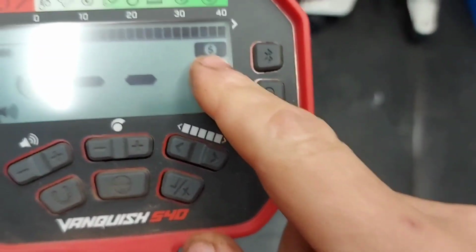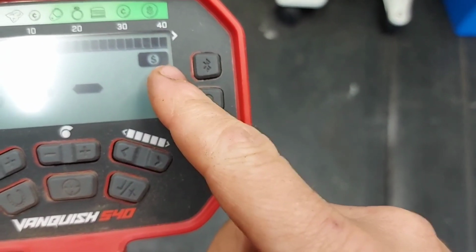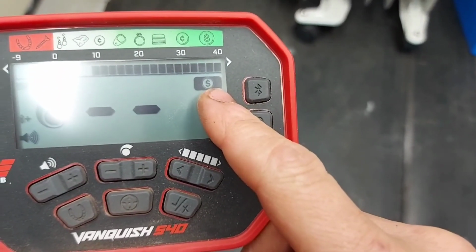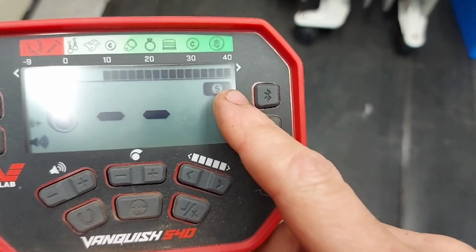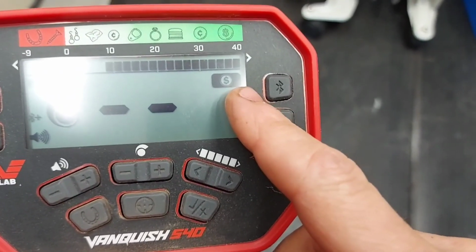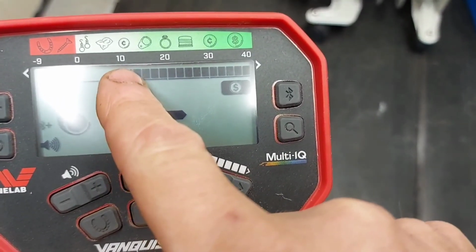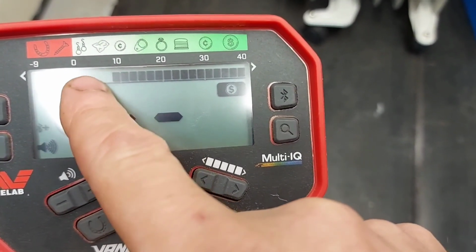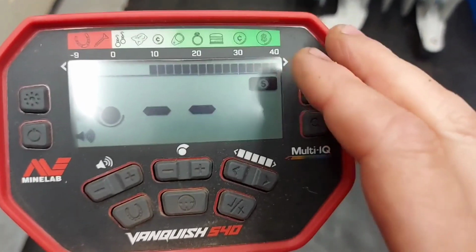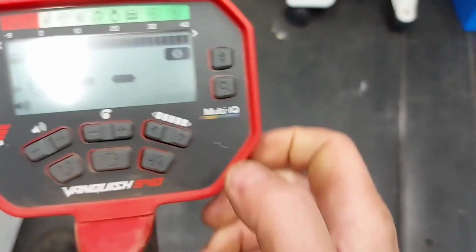So we'll start at the top. You've got coin mode. Now, this is all right for someone who's just starting out and just wants to have a bit of a practice with a machine. In my opinion, coin mode is probably better for the American market for doing parks and such like, because it's got too much discrimination. And if you're looking for hammered coins, especially in England and the UK, that has too much discrimination on it, and you're going to miss hammered with that. It might be all right on the beach if you're just starting out and you just want to get used to the machine.